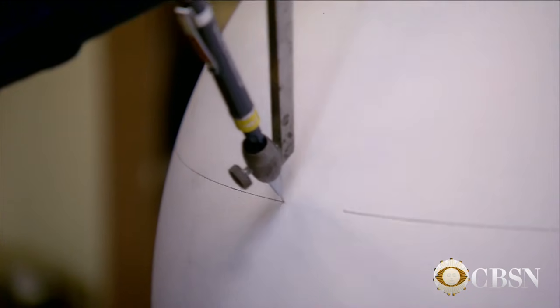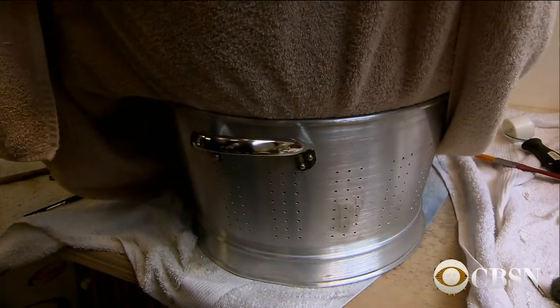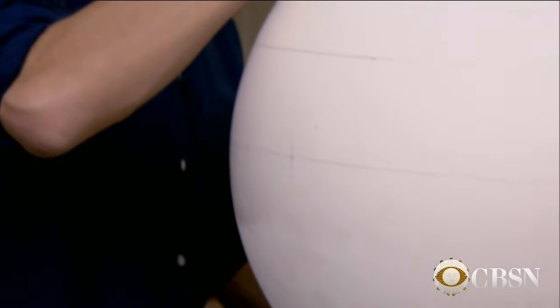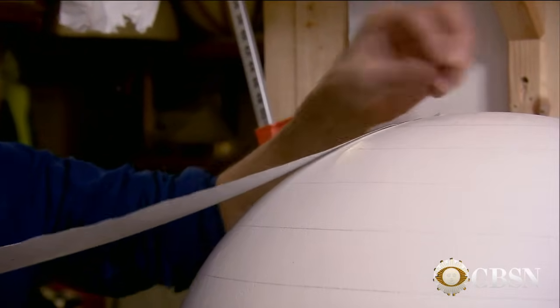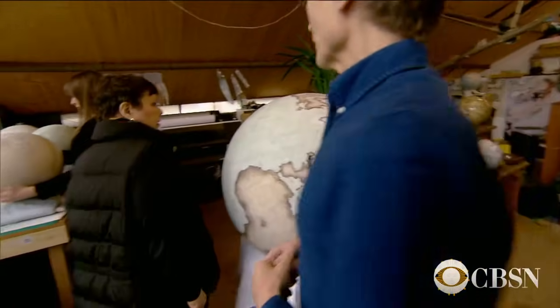By the time he'd gotten one right, he'd spent $250,000 on it and figured out he had the makings of a business. But we have to adapt. I mean, this is a colander. Huge colander, oh my Lord. Bellerby had to improvise. He had to crack the mystery of how exactly it was done in centuries past. There isn't a manual for globe making. Mathematically, I had my head around how it works relatively easily. That wasn't a struggle. It's the side of actually applying a piece of flat paper to a sphere. That was the struggle.